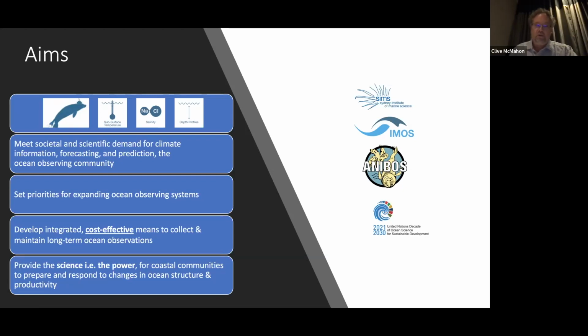Just briefly, what we're trying to do is provide good information to the community that meets our societal and scientific needs to understand climate and the ocean. Of course, we want to set priorities for integrated observing systems, expanding that system to be more global and complementary. We like to think of what we're doing as cost effective. The cost of the instruments on the animals, while still relatively expensive, is cheap in comparison to many of the other hardware that we would put in the ocean. And of course, we want to make the data available to everybody, specifically coastal communities that are probably most vulnerable to changes in the ocean structure through sea level rise, etc.